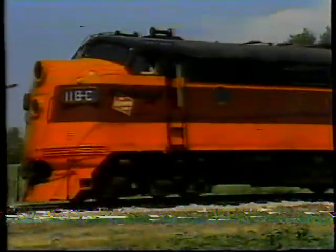Here at the museum, you can see 18 diesels from all the major builders. Many of the first generation units are in operating condition. We'll use these diesels as an introduction to the locomotives that changed railroading.